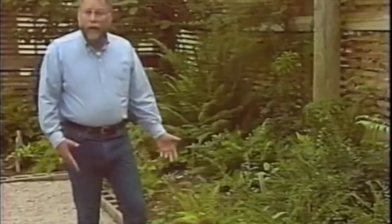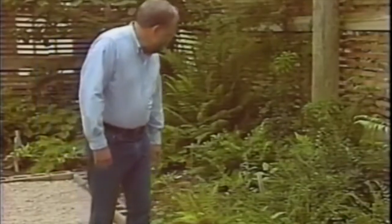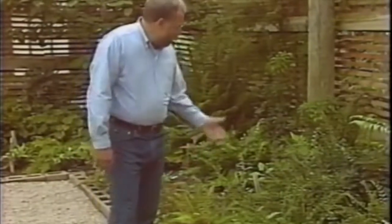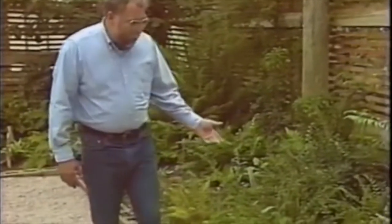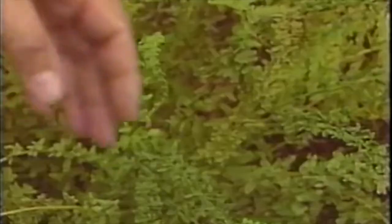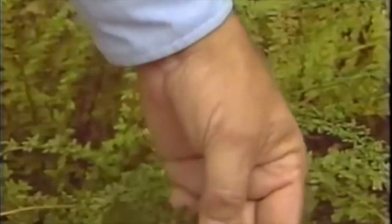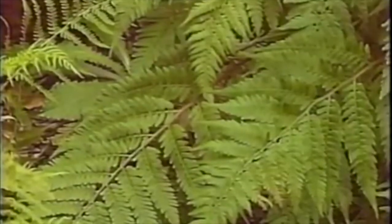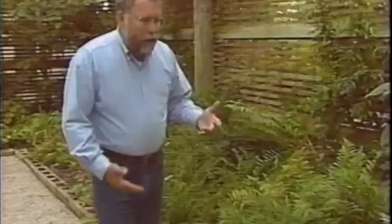They can be evergreen and stay year-round for interest, or some of them will die back to the ground in the winter as well. As you would see looking through the bed here as we walk along, there is every kind of texture in the world, from very delicate cut leaf sorts of plants that are almost thread-like, to very broad foliage leaves, and some that do have color as well.